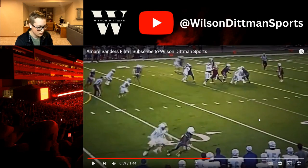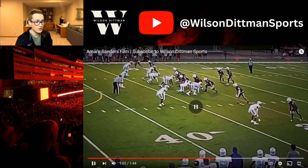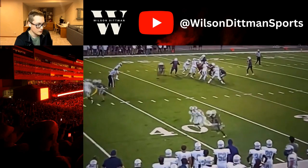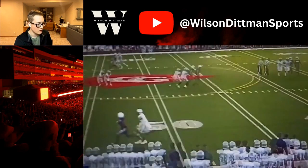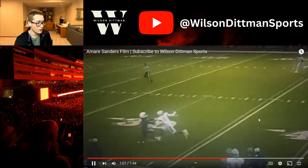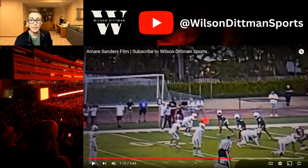Good eyes. Boom. Right there, step by step with the wide receiver, draws back and basically says, hey, you're in a standstill. Nice rep there from Amare Sanders. Same deal here, man coverage. Again, run stride for stride. He's not the fastest in the world, but he runs stride for stride and makes a great play to even get back in that play in general.